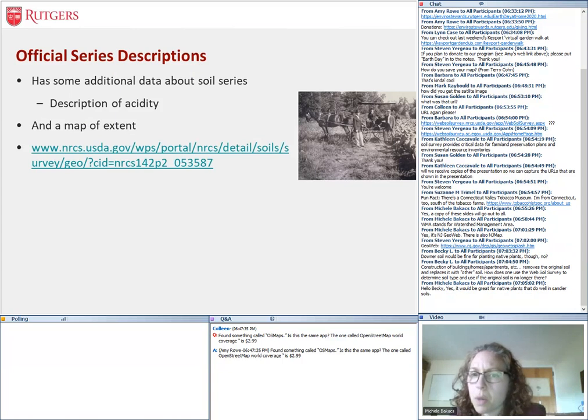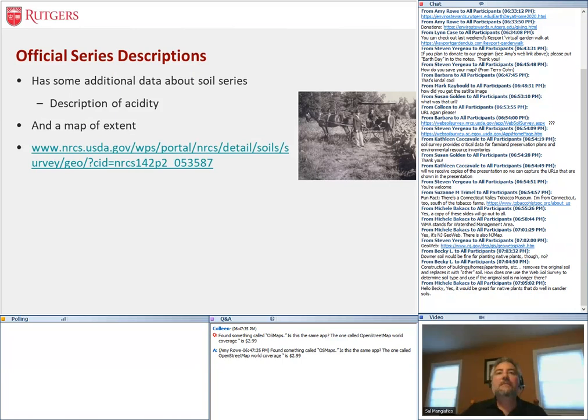Construction of buildings, homes, apartments, etc., removes the original soil and replaces it with quote-unquote other soil. How does one use the web soil survey to determine soil type and use if the original soil is no longer there? Yeah, that's a really good question. So in some cases, if soil's been disturbed a lot, it may just say something like urban soil or urban complex soil. Where there's been enough movement of soil and construction that it's not reasonable to even look at what soil was originally there.